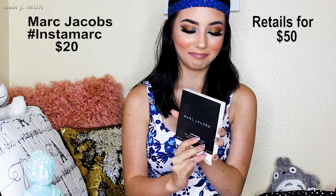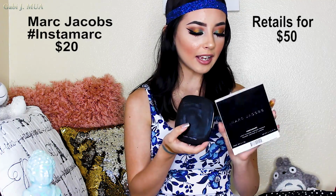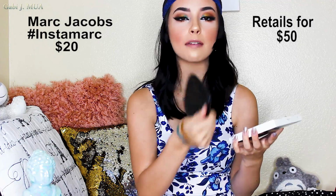So since we're on the subject of Marc Jacobs and Marshalls, I also found this Marc Jacobs palette at Marshalls for $20. It's a bronzer. It says 60 high filter, and I'm not a Marc Jacobs expert, but it does say 60 high filter. It is a duo palette, so it has the lighter shade and the darker shade. This palette changed my contour game.